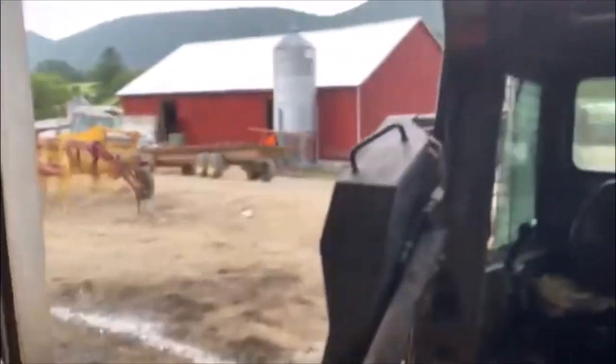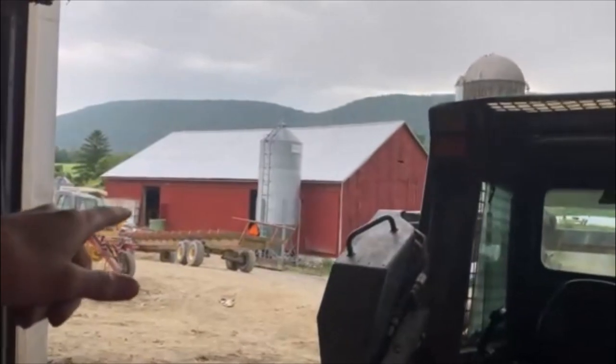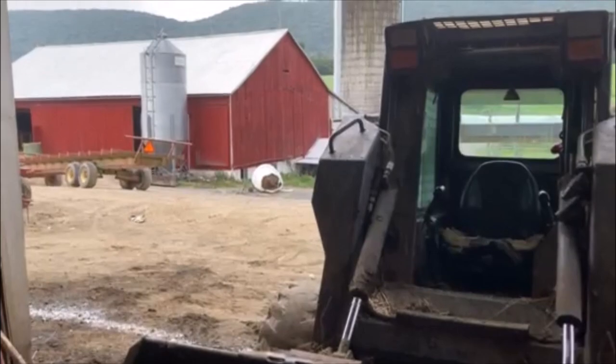Now the next project is to work on this tooth bucket down here. That's gonna take a little bit of time. It's got some pretty major holes in it.